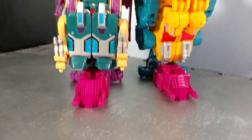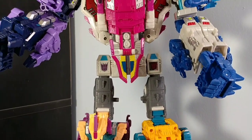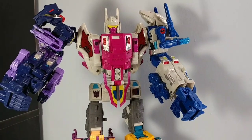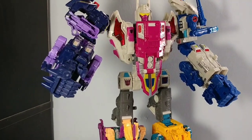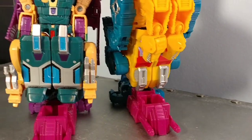Number 8. Power of the Primes Abominus. Now, this is one of my favorite combiners as a kid, so I was very excited when they announced they're actually finally doing a combiner of this. I'm not going to talk too much about this figure. I have done reviews on every single one of these figures. I will link them down below.